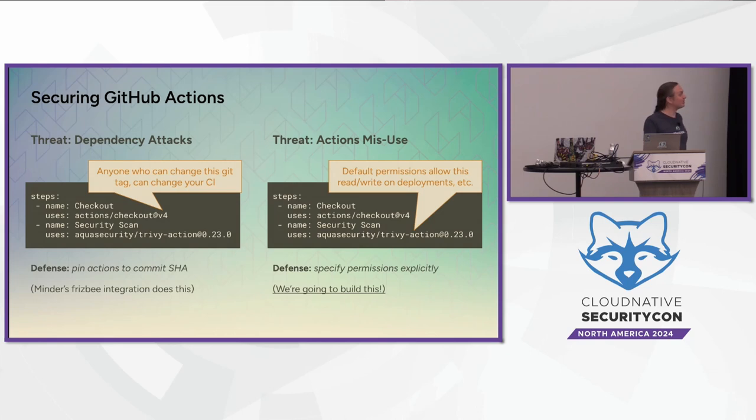GitHub's advice is, instead of saying v4, put the full commit SHA, which will pin you to that particular commit, and if someone goes and moves tags around, you get a choice as to whether or not you move your CI forward, which is really great from a security point of view. But nobody has time if you've got 50 repos and 10 actions in each repo to dig out all of those commit SHAs. Minder integrates a tool called Frisbee that can do that for you automatically the first time, and then after that, Dependabot will come along and advance those when there are new releases, and you can decide, do I want to take this change or not?